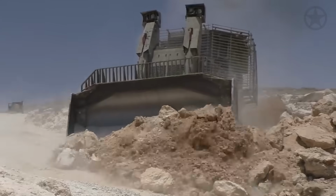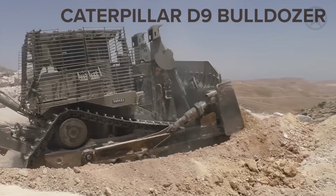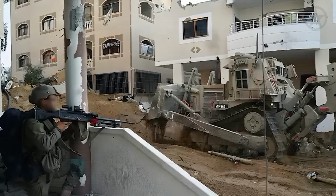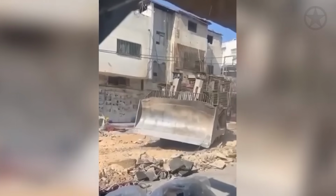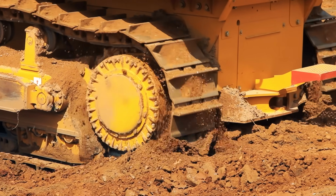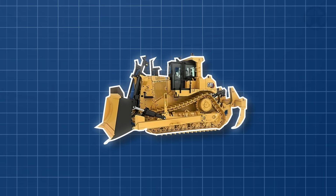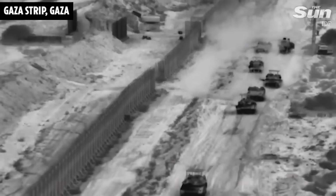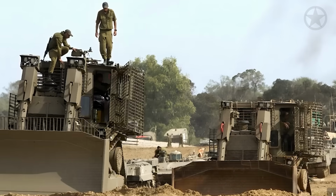This is the Caterpillar D9 Bulldozer, a key player in the Israeli Defense Forces. Beyond its civilian duties, this machine has an untold story of military adaptation. But how did a standard bulldozer evolve into a tactical asset on the battlefield? And for which secret missions does the IDF require such a monster?